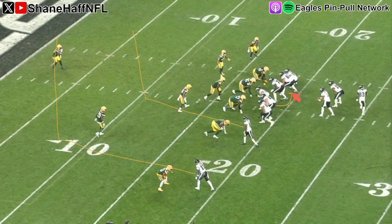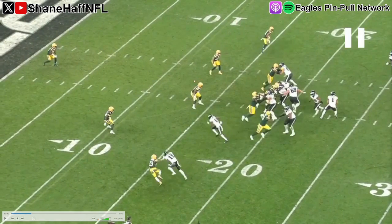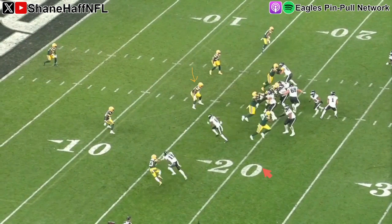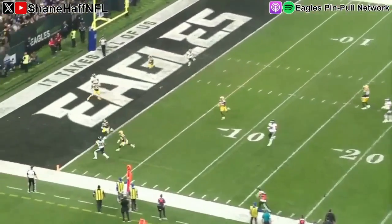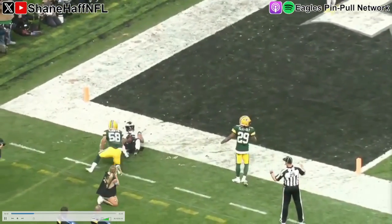We're going to pull Landon Dickerson over here to sell a play fake. We're really trying to draw the linebacker in, make him think he's responsible for a run fit. But all we're trying to do is isolate Saquon Barkley releasing on this wheel route to the pylon through the B gap. And so you watch this play out. We're just trying to draw this guy in. And I love Hurts' footwork here on this one. We'll come back to that. But he's able to create space, put this ball right on the money to Saquon for a touchdown.